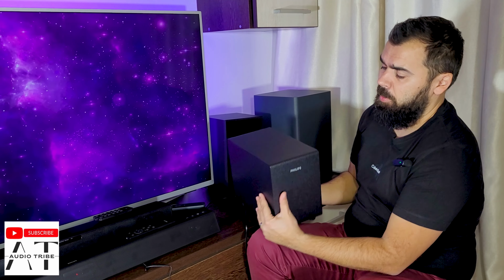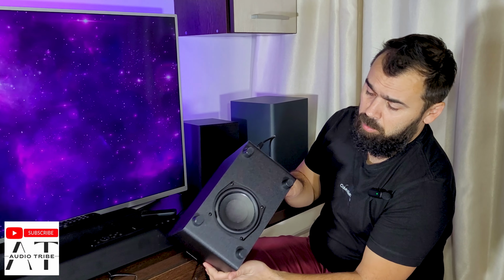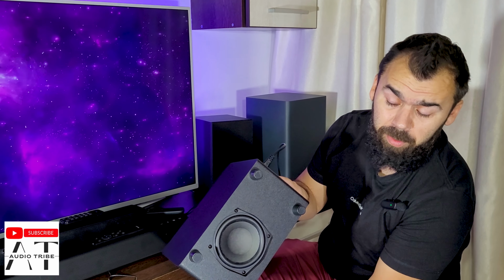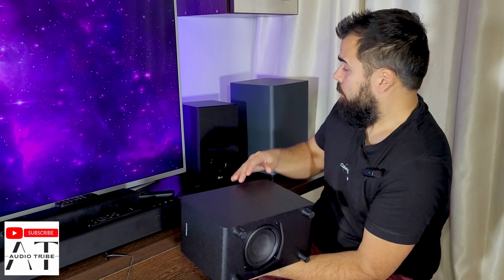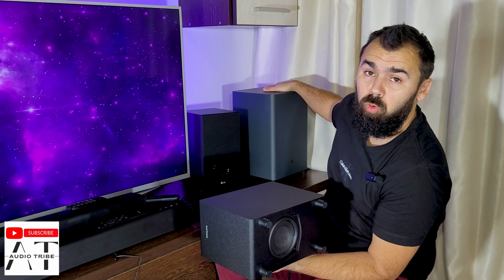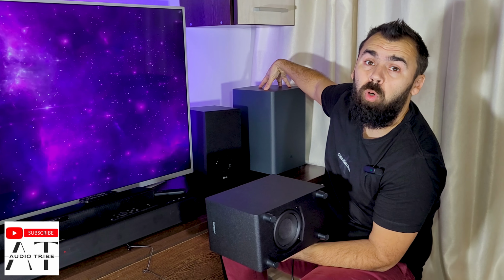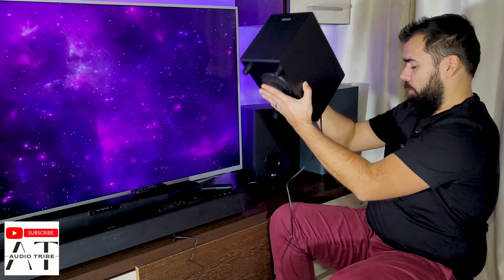And this is the Philips. It has a 4.5 inch woofer. It is the smallest of all three, and it releases only 40 watts. So the Philips 40 watts, the LG 100 watts, and the JBL Bar 2.1 subwoofer 200 watts. So it is the most powerful one.